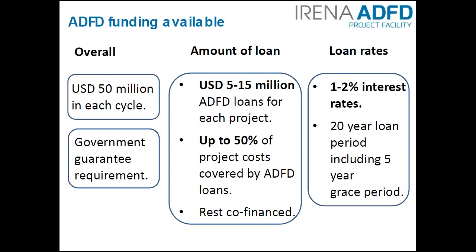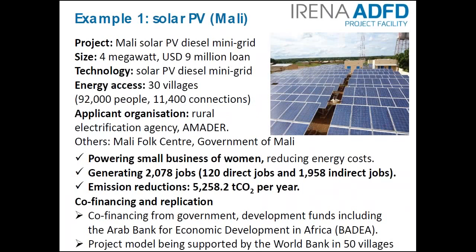And I'm now moving on to provide you with an example of a project that was selected in the first cycle, and this is in slide 5, which is the Mali Solar PV Diesel Mini-Grid project. There are 3 examples in this presentation which you can look at in your leisure. Here I am trying to just give you one example so you have a feel.